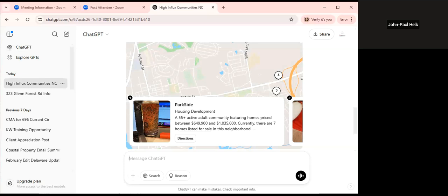So big fan. You know what I did with it? I hope you don't mind, because you did open it up. I uploaded a picture of myself and said, create cartoon characters of this picture. And it did.